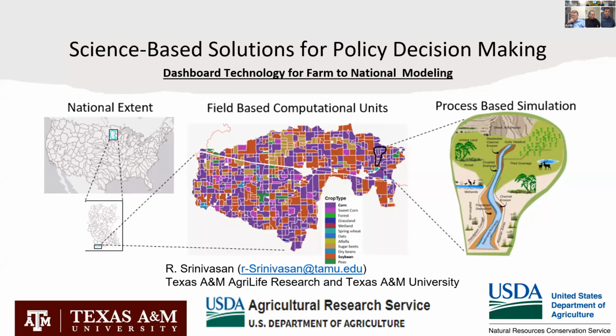Looks good. Okay. So already my two colleagues, both Jeff and Evelyn, talked about the technologies behind that, the models behind that, and the Seep, as well as the national assessment that's going on actually. So what I want to talk about is how we are using the same tools, data sets and technologies, and making that available from the computational side on a dashboard type technology to model anywhere all the way from a farm scale to a national scale assessment.